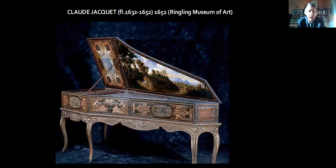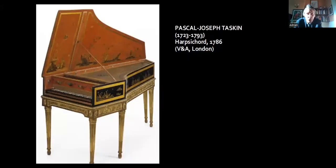Very different from the continuing French tradition. They really did love their ornament in France, and Claude Jacquet was a maker who has left this very fine instrument. It's migrated to America now, from 1652. The support from the King, Louis XIV, meant that there was a great interest in France, hence the amount of composing that's going on, and it leads obviously to the creation of more instruments.